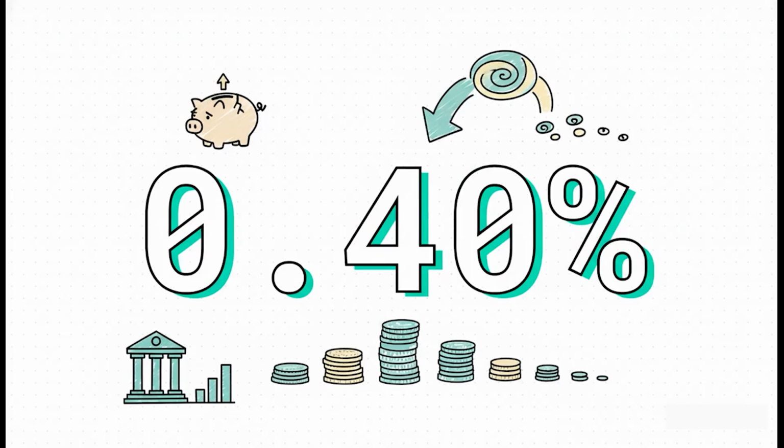And here's the number that proves it: 0.4%. That's the national average interest rate for a traditional savings account. I mean, that is tiny. At that rate, your money is barely growing at all. And when you factor in inflation, it means you're actually losing buying power over time.